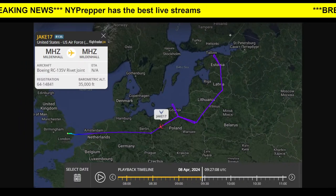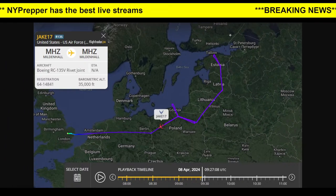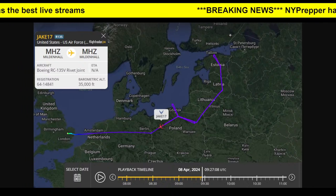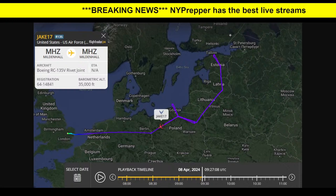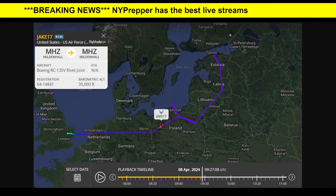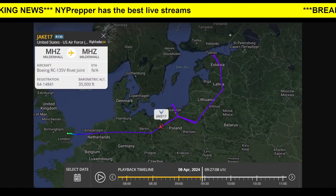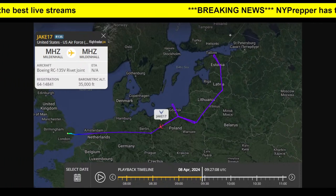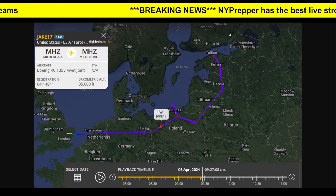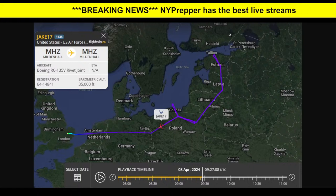Apparently they loaded all that equipment on the ship in case of a contingency. So they have a ship loaded with equipment that they can deploy immediately if something were to happen. And my guess is it has something to do with the Baltics. I don't think it has anything to do with Israel, because Israel and Iran, that's not a land war.